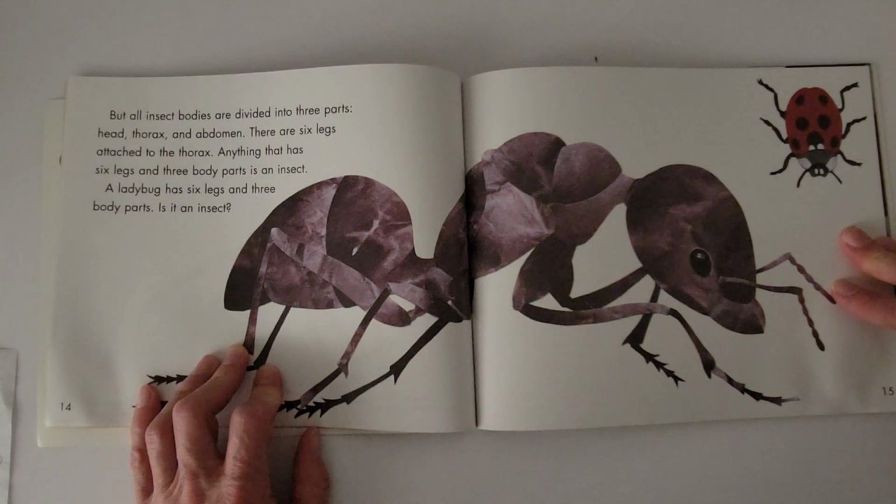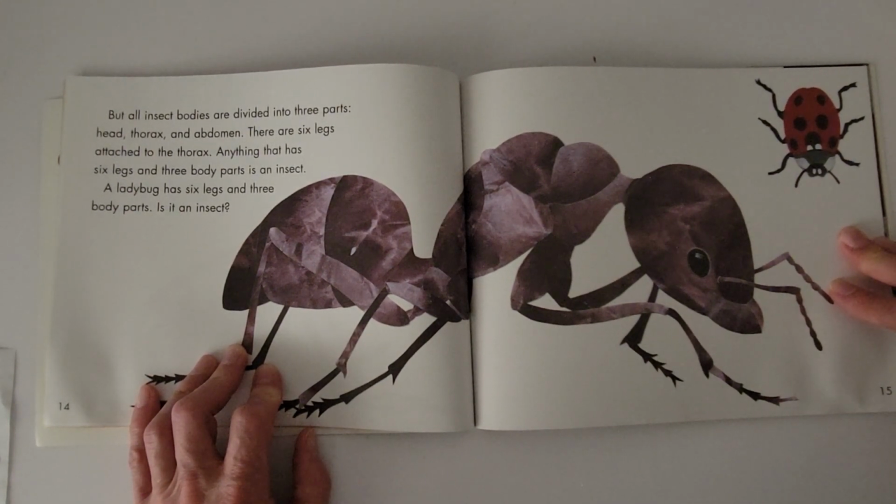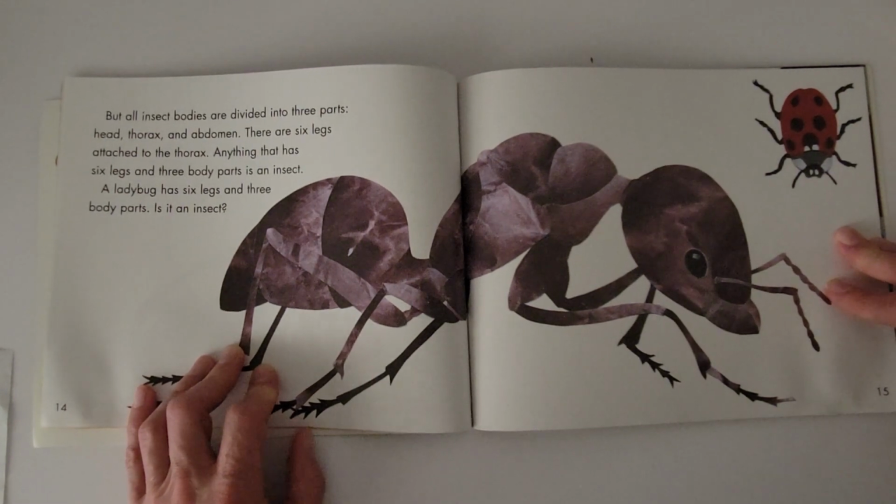But all insect bodies are divided into three parts: head, thorax, and abdomen. There are 6 legs attached to the thorax. Anything that has 6 legs and 3 body parts is an insect. A ladybug has 6 legs and 3 body parts. Is it an insect?